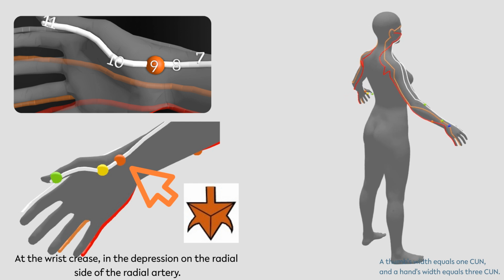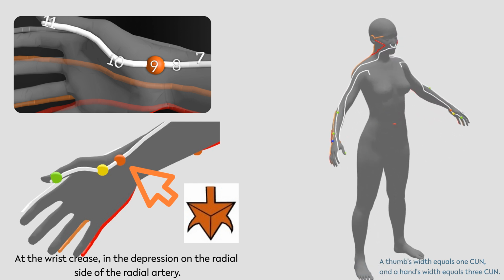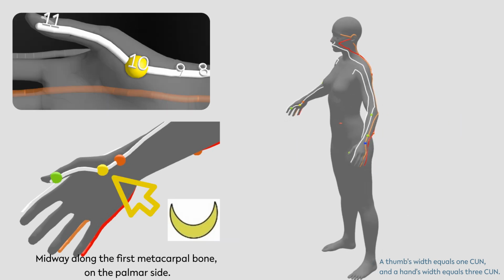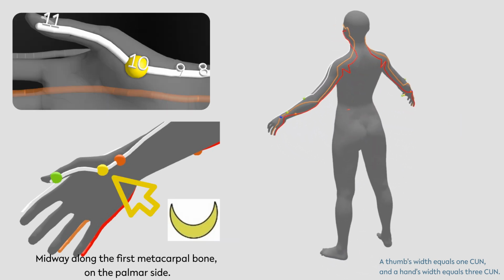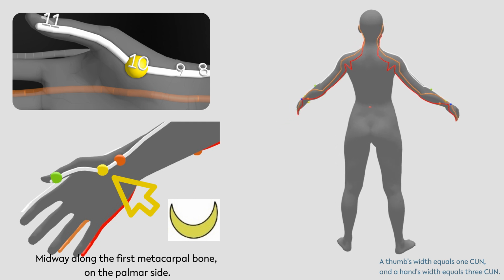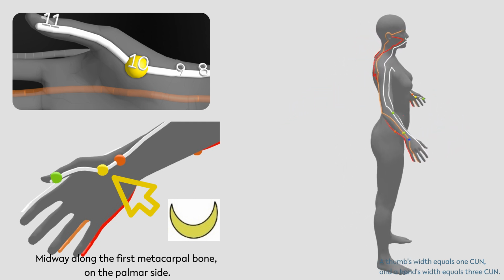Okay, so if LU9 is the reset button, what's LU10's superpower? LU10, or fish border, is known for clearing heat and resolving phlegm, which, believe it or not, can actually contribute to joint pain in some cases. Wait, hold on. Phlegm in the joints? I'm going to need you to paint me a picture here.